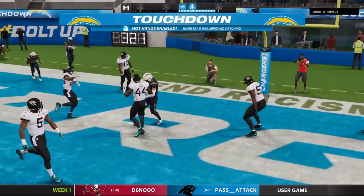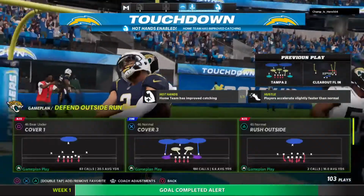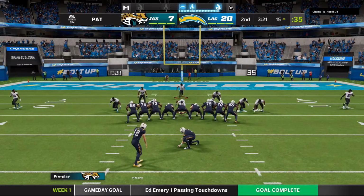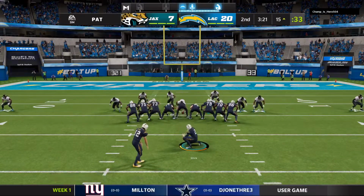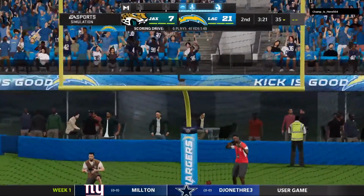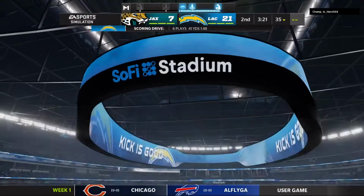And this is caught. He's got it. Touchdown, LA. Will Fuller there to make the grab. And the Chargers are going to add on to their lead. Point after, right down the middle. And it's now 21-7.